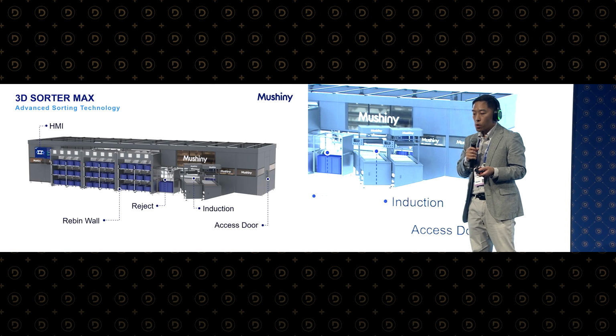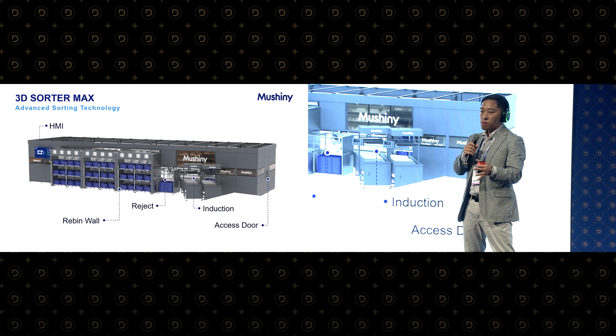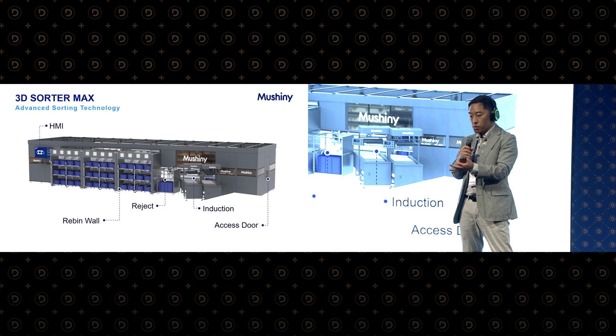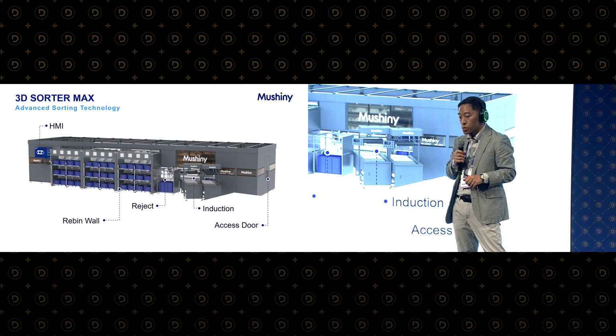So this is what it looks like, and all the subsystems of the 3D sorter. So you have the induction table. If you know about warehouse automation, it looks like a crossbelt sorter style of induction table, semi-automatic induction. But we do also have the option to connect with upstream conveyors with singulated flow to do automatic induction as well, or we can do robotic each picking to induct to the induction table.